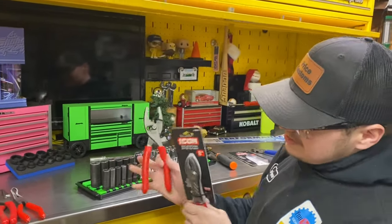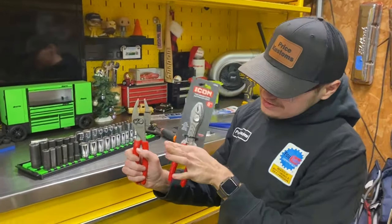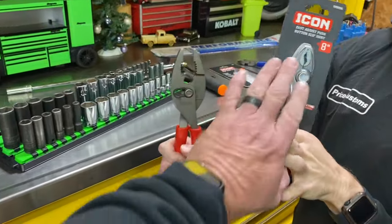Guys, so we're going to see which is better. These are the original ones. These are the new ones.